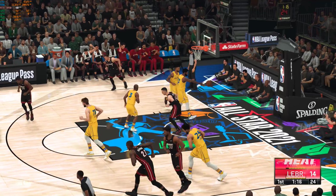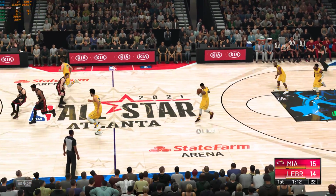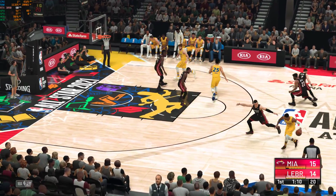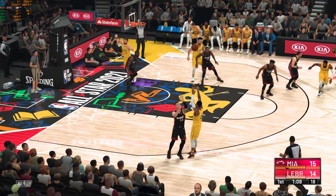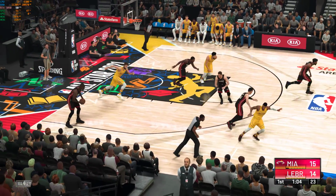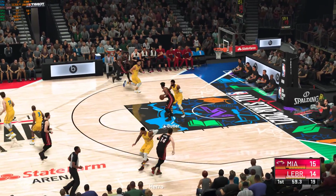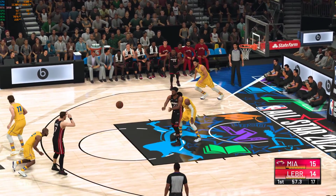Shot's good by Herro. Not much resistance from the defense. Easy play that time for him. And so it's Paul with it, bringing it up for the West All-Stars. They trail by 1. And Miami has possession inside. The kick out to Dragic.